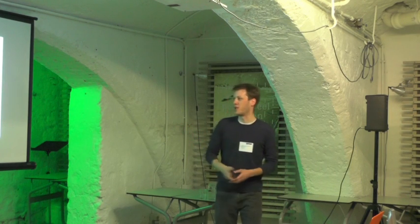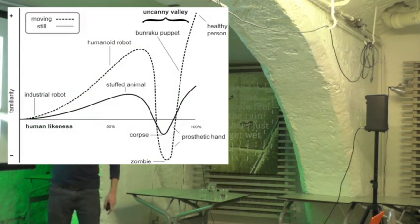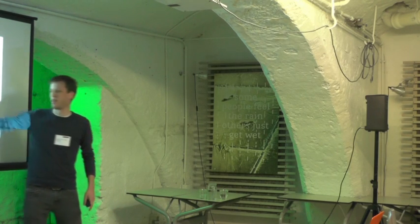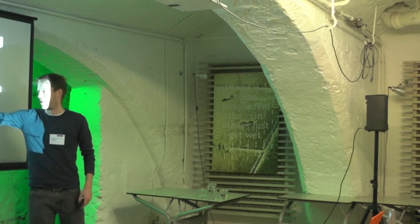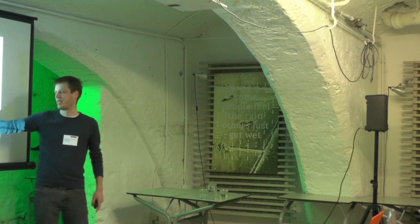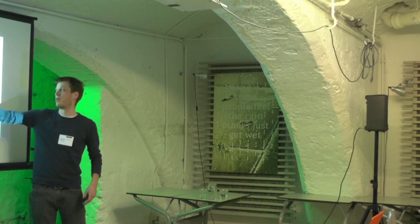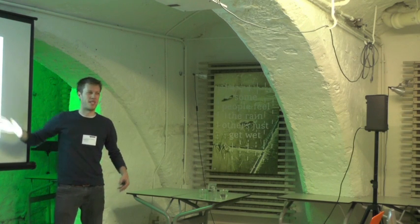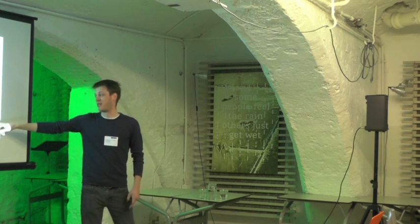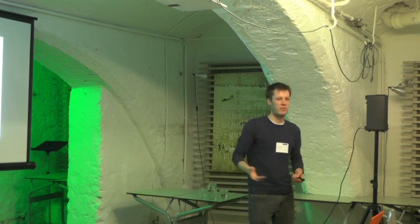But what's going to happen with robots? It's about the uncanny valley here. And if you look at it, it's the human likeliness and the familiarity, how we feel with it. Industrial robots, very low level, and here's a healthy person. And of course, this is the interesting part, because it basically tells you that the more real it becomes, it's all okay and it's all really nice, but at some point it becomes a bit eerie, a bit strange. And prosthetic, I didn't make this, by the way, but the prosthetic hand is always the perfect example to show what this actually means.